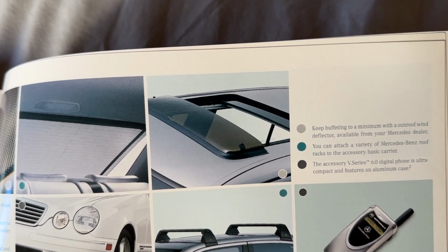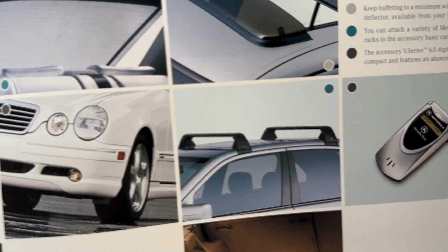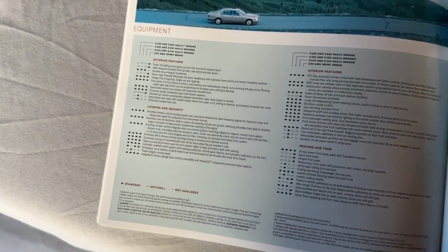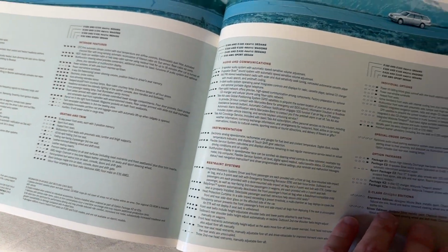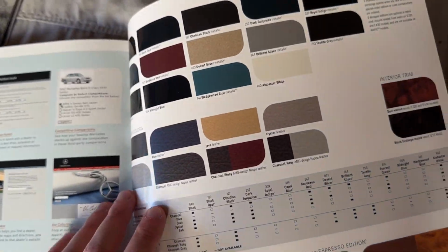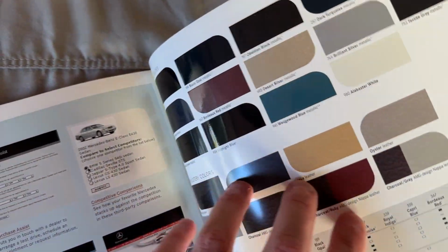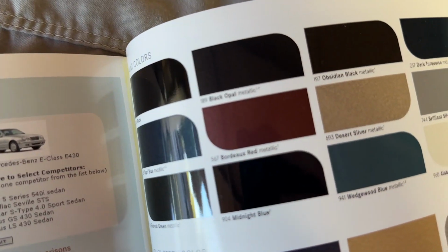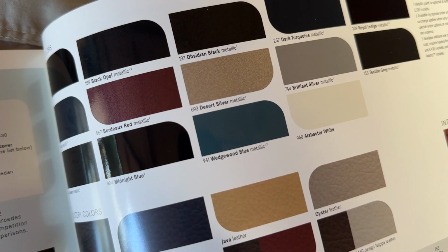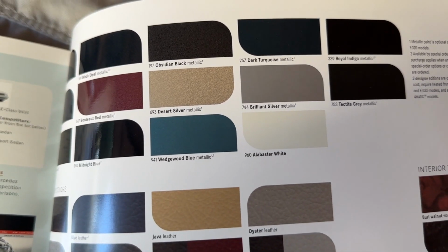You have some factory accessories like that wind deflector, the racks, cargo net, illuminated door sills, and the same option sheet in the back here showing what options are available with what. Continues here. And the last page just showing off again what the color codes were. A lot of them are the same. So we see that Bordeaux red metallic. That's a really interesting color. The Wedgwood blue metallic. I think I've seen a couple of those in person.